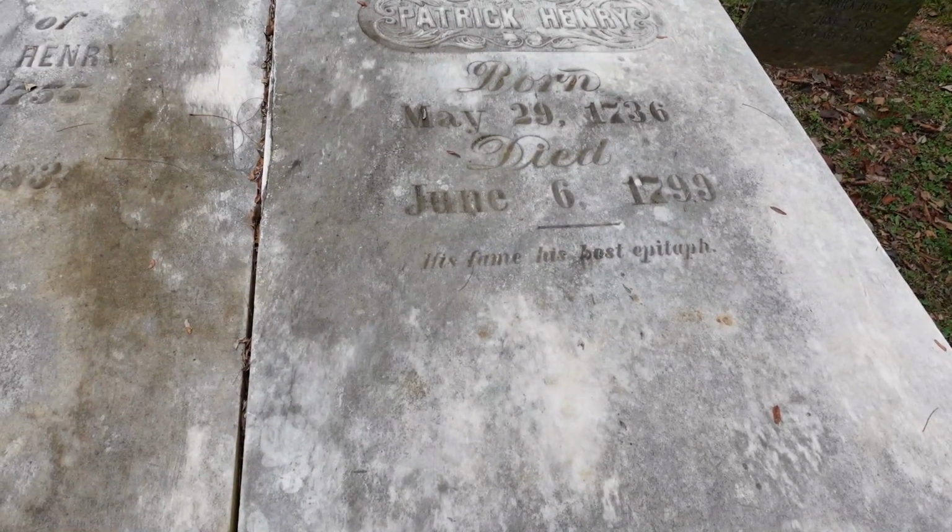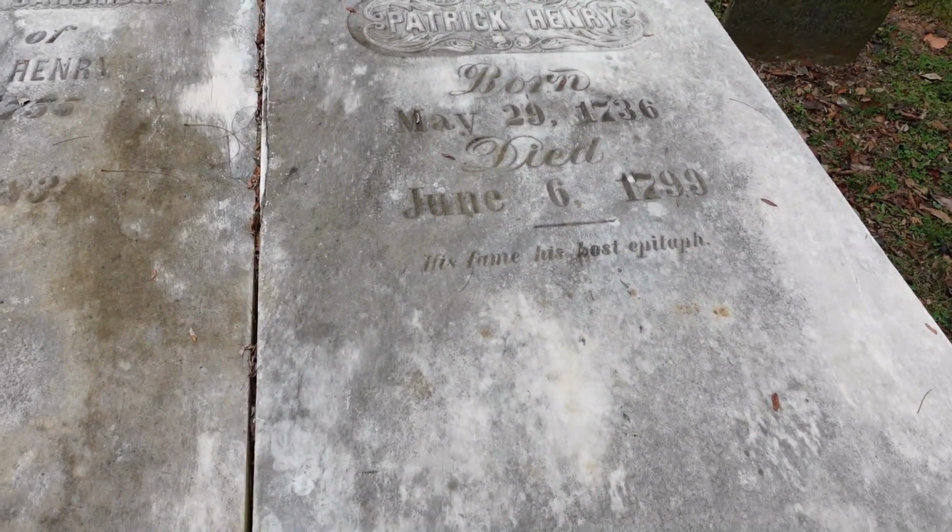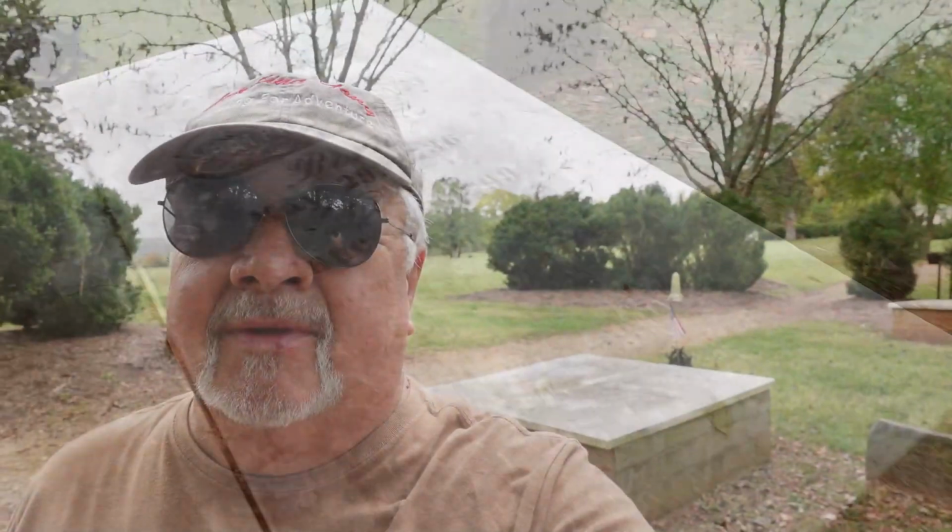His fame, his best epitaph. Red Hill, home and gravesite of Patrick Henry.